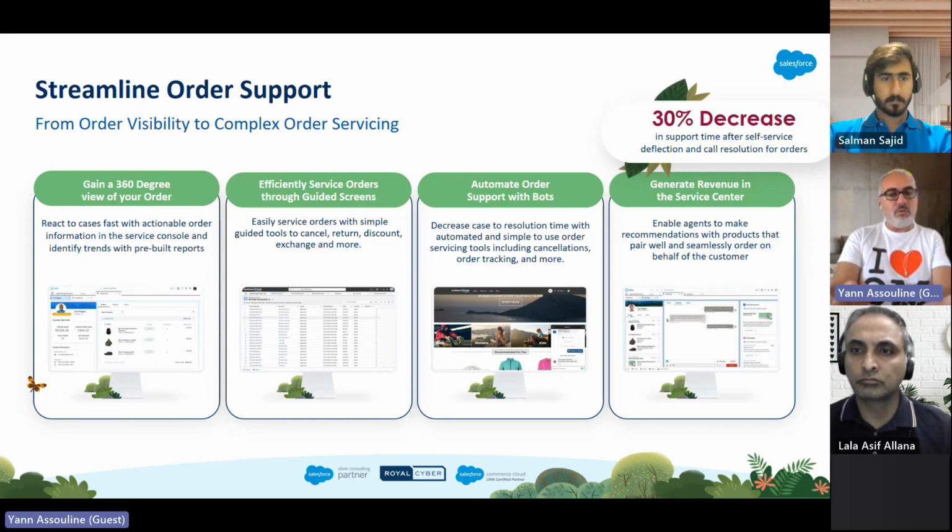Then you can ask questions about where is my order, and I want to do a modification, or I want to talk to a service agent. And when you talk to a service agent, okay, that's the perfect moment to start selling and pushing for upsell and cross-sells. And this is what we put also in order management with Service Cloud.